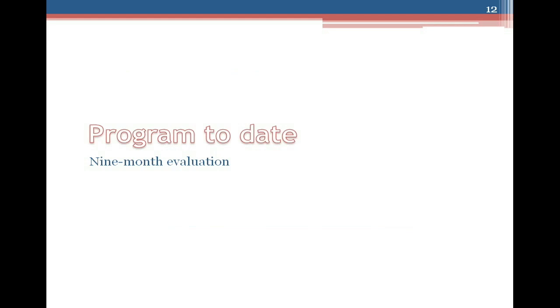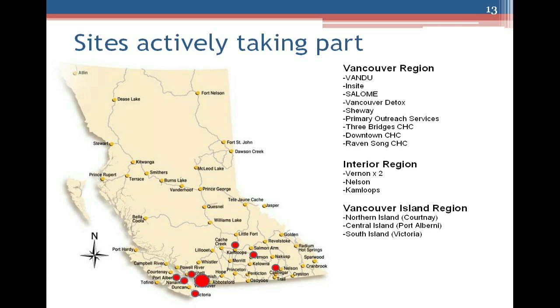Now we have provided the background to how the program came to be and how it was developed. Now we will review the successes and challenges of the program in the first 9 months since it was implemented. As of April 2013, we have 18 take-home naloxone sites taking part. 10 are located in the Vancouver area, 5 in the interior region, and 3 are located on Vancouver Island.